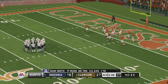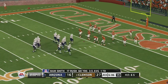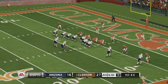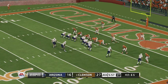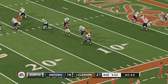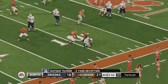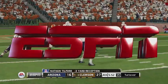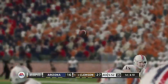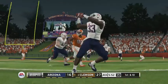They've got one fourth down conversion on this drive. Now they'll give it another go. Catches it, and he's immediately tackled behind the line. I think they had to go for it given the circumstances. They just couldn't pull it off. A conversion there could have really helped them, but it just wasn't to be.